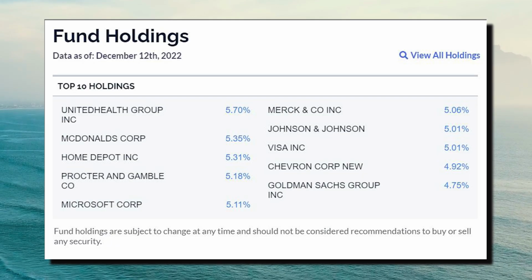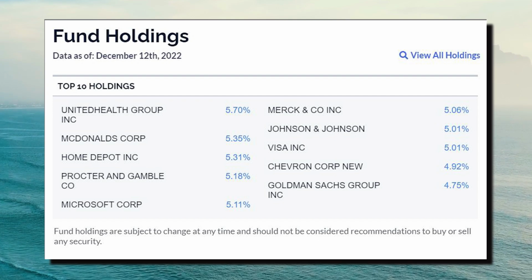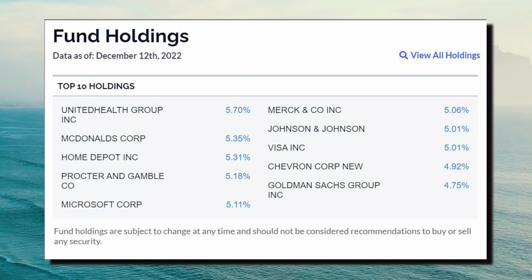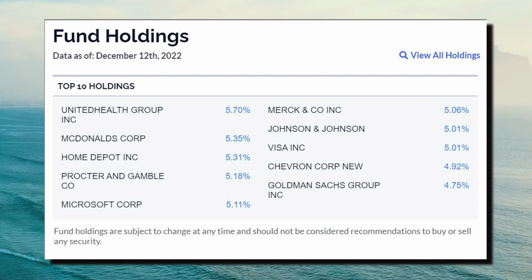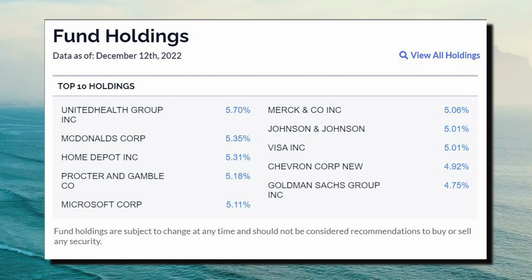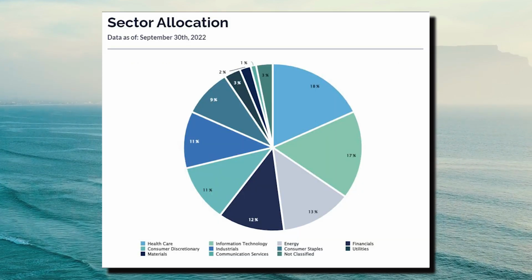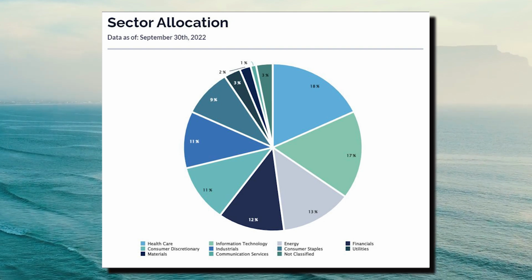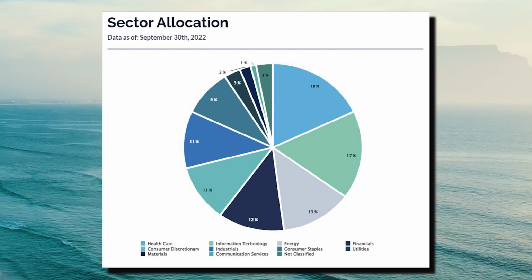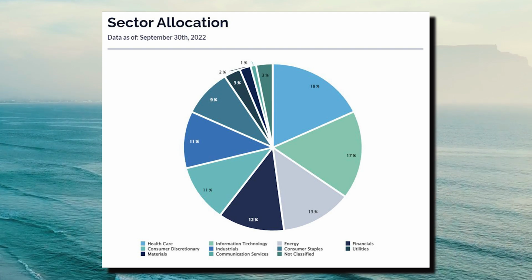Out of the 24 companies that it currently holds, within its top 10 are companies that everyone has heard of, such as United Health Group with 6.23%, Chevron with 5.48%, and McDonald's with 5.18%. DIVO encompasses most sectors, but the top 3 sectors that it currently holds are healthcare with 18%, information technology with 17%, and energy with 13%, and has a total net asset value of just a little over $2 billion.